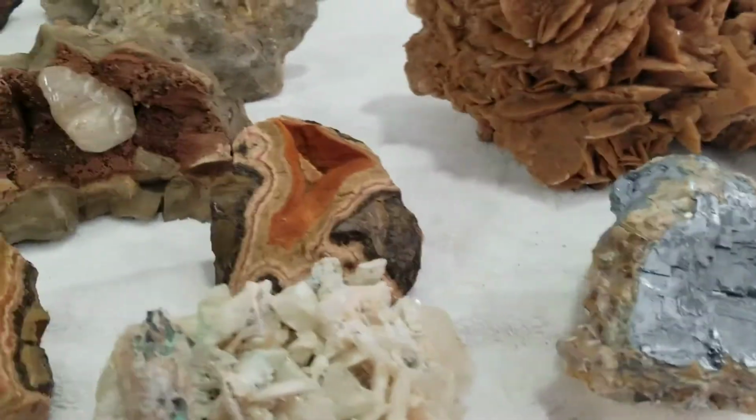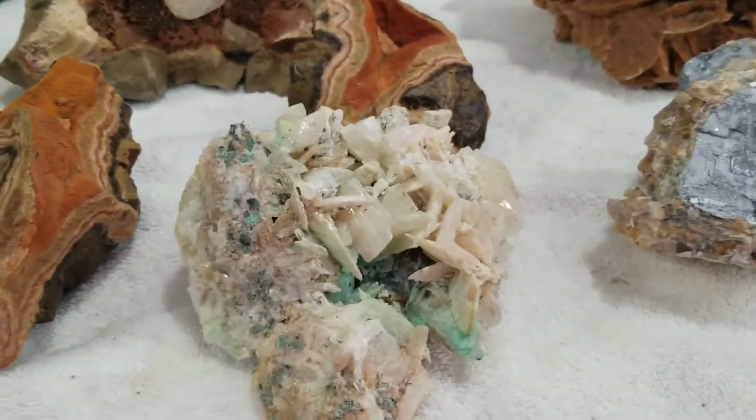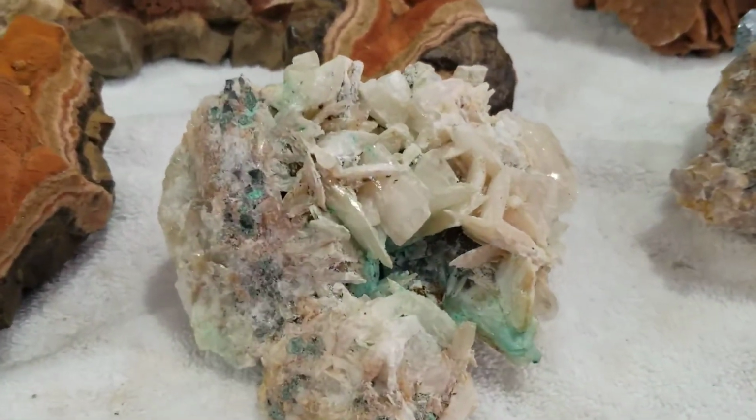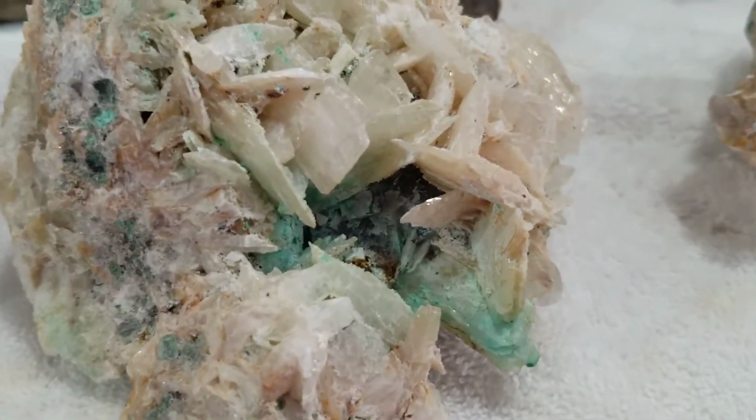And here's a nice cluster of barites with some brochantite staining down in that little cavity.